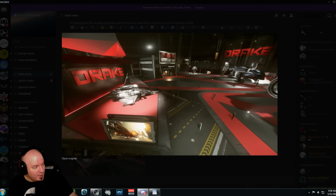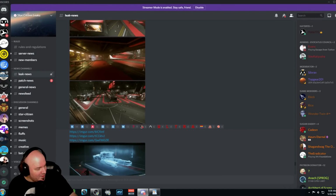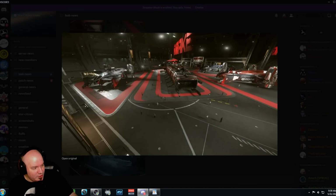This is great. Here we go. We can see a Drake display for Fleet Week. You can see right there, look how tiny that Buccaneer looks with that Herald in the background compared to the Cutlasses. I never really noticed the Buccaneer was pretty small, comparatively speaking, with the larger Drake ships, which I'm a big Drake fan. I love Drake.